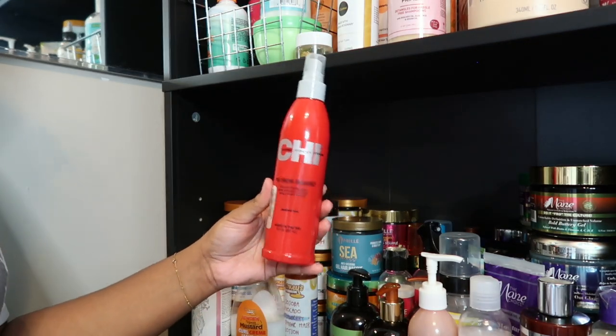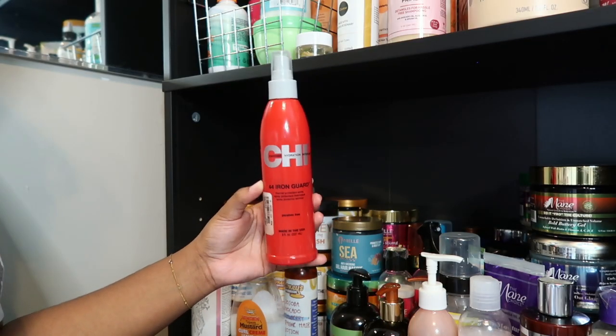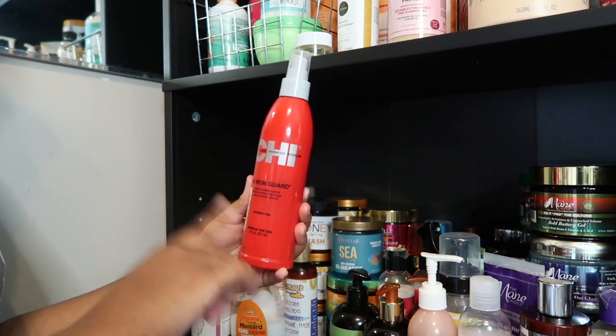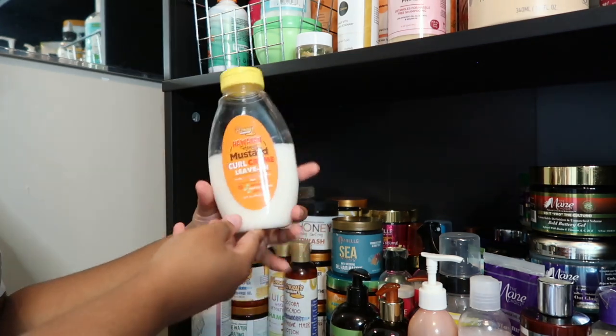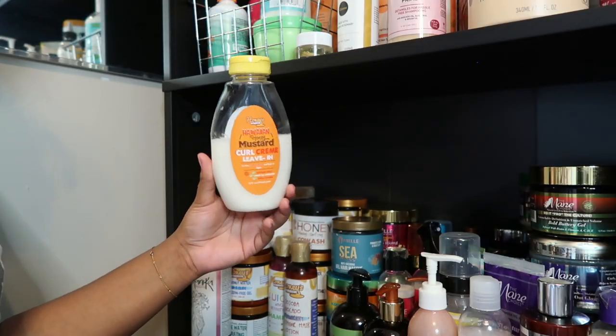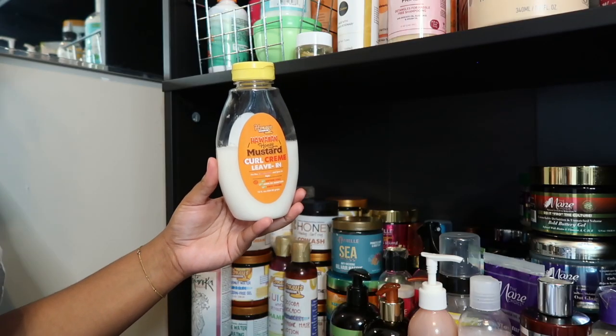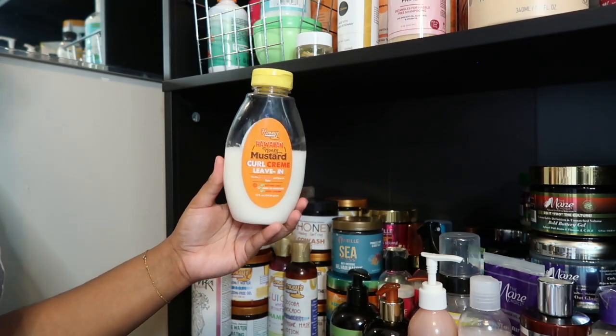Before we get into Honey's Handmade, I do have my Chi 44 Iron Guard. This is about halfway full. I got this from Marshall's for $10.99. My favorite heat protectant. I have the Honey's Handmade Hawaiian Honey Curl Custard Leave-In. As you guys can see, this one's about halfway gone. I need to film a review on this one. I haven't used it in a while, but I need to go ahead and film this one.